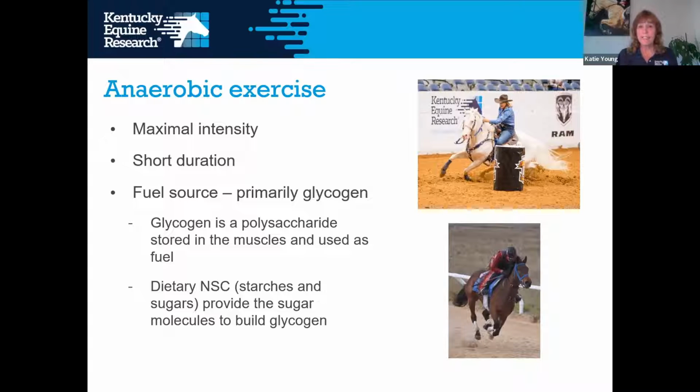And it is a polysaccharide, and the substrate that is used to build glycogen in the body is sugar, primarily sugar or glucose. And so where does the glucose come from that builds glycogen? It comes from the non-structural carbohydrates, or the starch and sugar in the horse's diet.